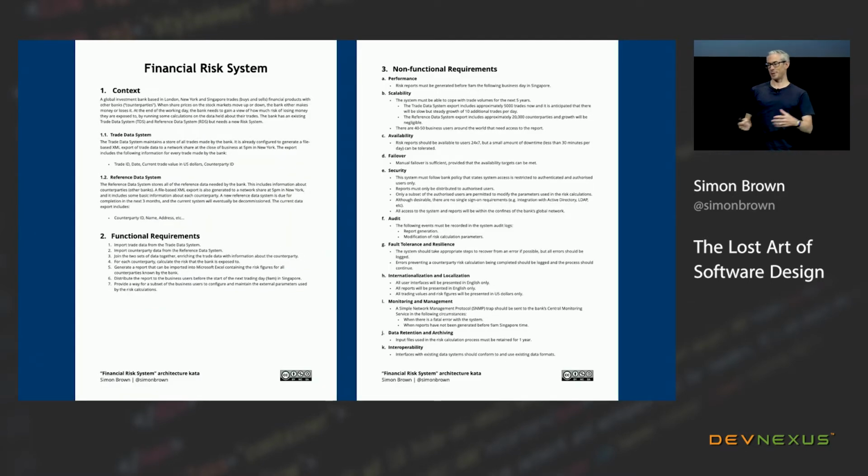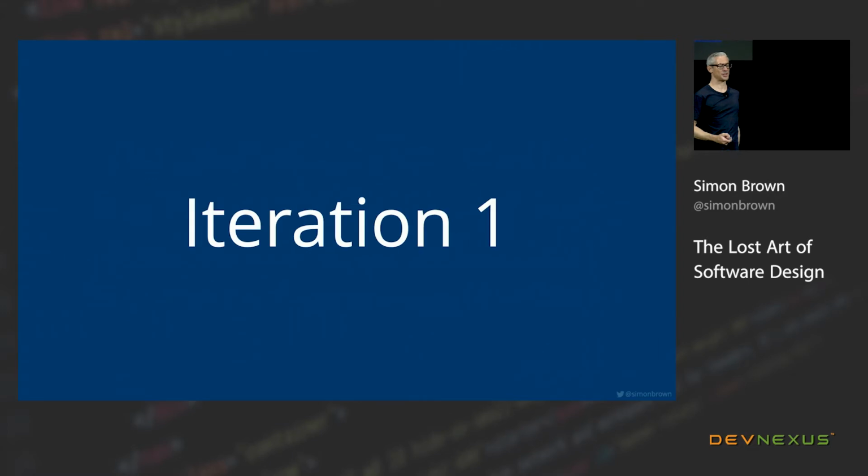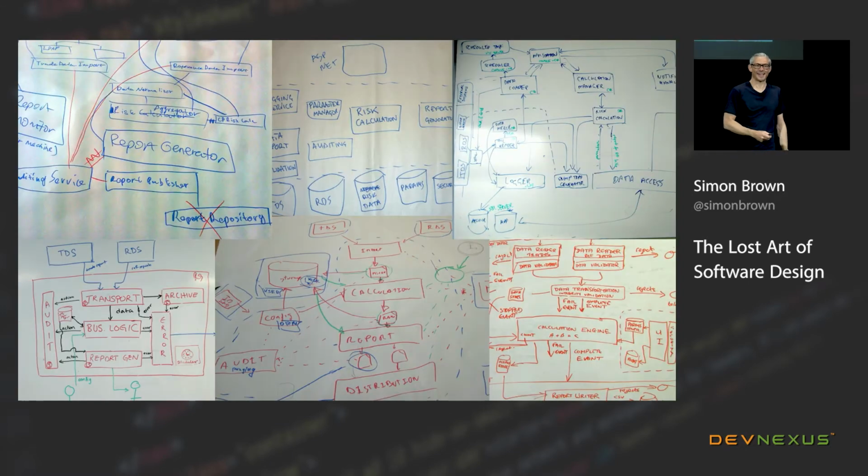So these architecture workshops, they're basically in the form of architecture charters. What I do is I take the attendees, make them into groups of 2, 3, 4 people, give them some requirements like this, and I say, right, you've got 1.5 hours to basically do some design. I'd like you to do some design and to draw some diagrams to really showcase your solution, describe your design. And we do this in a couple of iterations. Iteration 1, we get exactly what you think we get. We get a whole bunch of crazy looking diagrams.